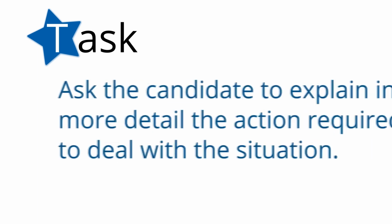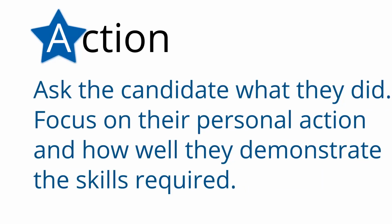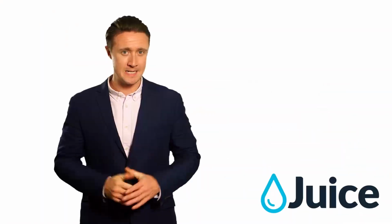Secondly, task. This is where we ask the candidate to explain in more detail the action that was required to deal with the situation outlined. Thirdly, action. This is the most important section of the STAR approach. It's where you can ask the candidate what they did, not the rest of the team. Focus on their personal action. How well do they demonstrate the skills and personal attributes the question is looking to test?